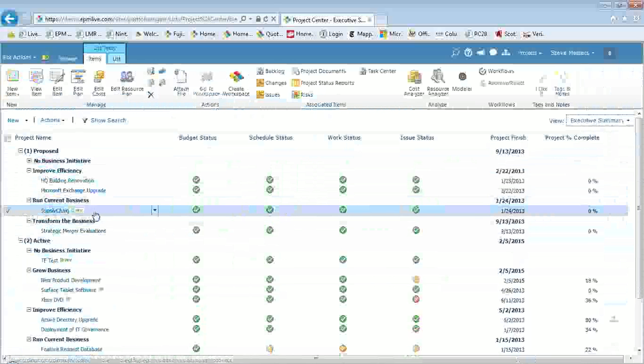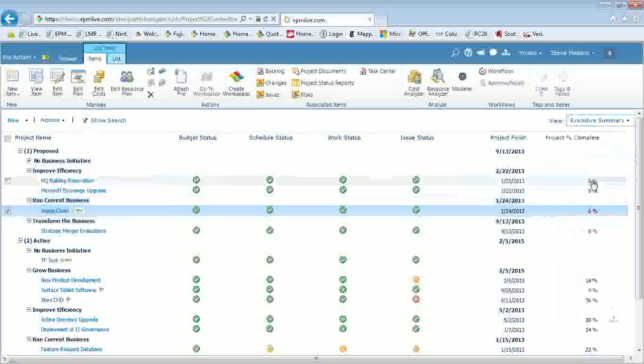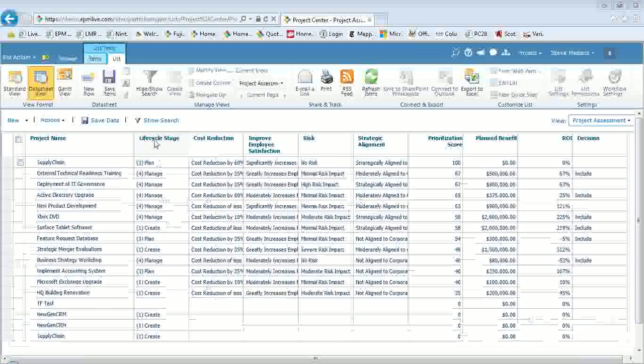And from here, in a portfolio scenario, what we would want to do is get into a decision dashboard type of situation where we're providing management with the data. So again, one of the components of PPM that I talked about is having the ability to show the scores.